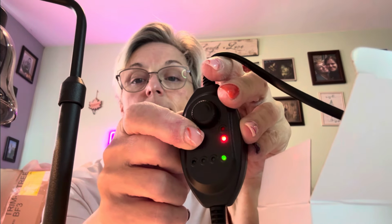And then, I gotta figure out how to use the timer. Oh, so when you press the on-off button, it tells you the timer. So you've got 2 hours, 4 hours, 8 hours, and 10 hours. And then if you press it again, it turns it off. Isn't that fabulous? So this is perfect for someone with small children or pets.